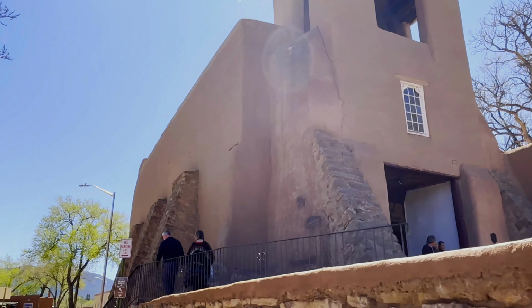So we are on the Mesa Point Trail, which is the steepest trail in this section of the park. We'll go up a ways.